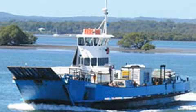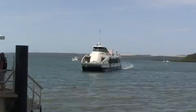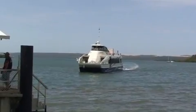Getting across the island, there's a number of options. You have your vehicle barges or your passenger ferries. Both leave from Banana Street, Redland Bay. You'll have your vehicle barge on one end of Banana Street and passenger ferries on the other end. Passenger ferries will take about 20 minutes to get across here, and the vehicular barge takes approximately 45 minutes.